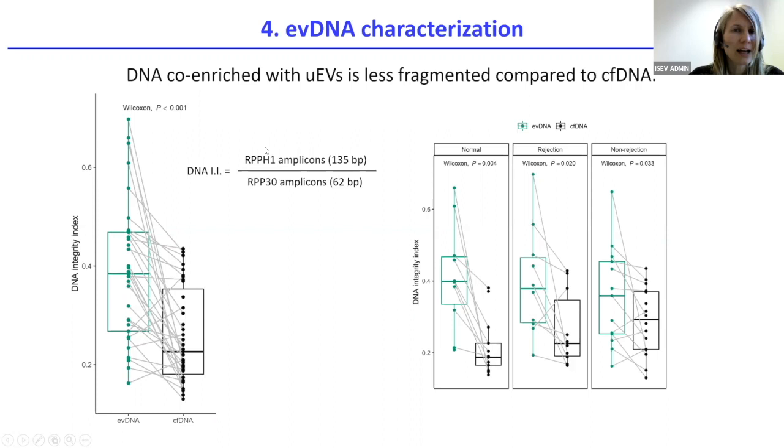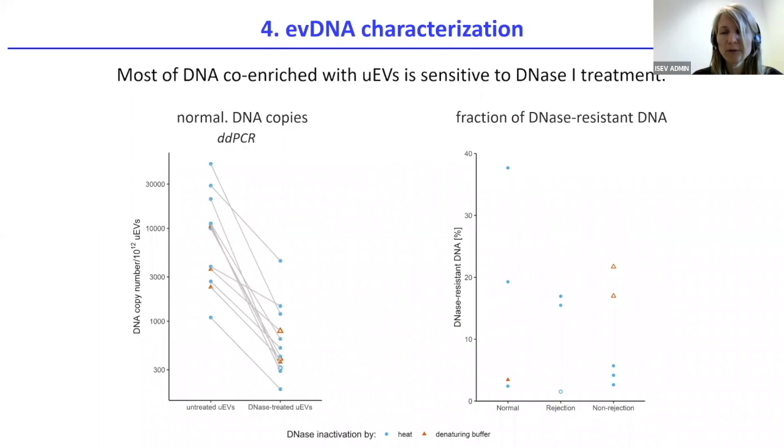And this is what we could show for the cell-free DNA. All the values for the cell-free DNA were much lower compared to the DNA that was co-isolated with EVs from urine. And this was also true if you just analyzed all these three different patient groups separately. So it seems that although there's a lot of correlation between extracellular vesicle-enriched DNA and cell-free DNA, there's also this protection of EV DNA.